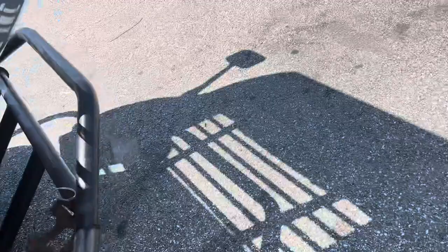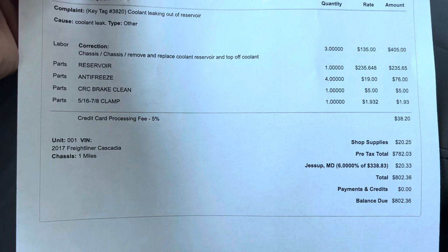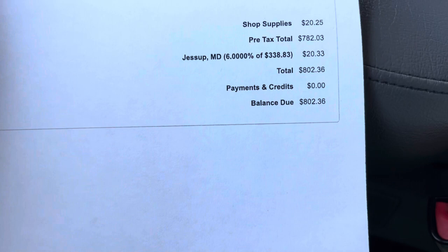So I almost broke my legs jumping down like that. So to get a brand new reservoir and for them to fill it back up with the coolant and the clamps, and then them to use their supply with the brake clean, and also of course plus that 5% fee, the total was $802.